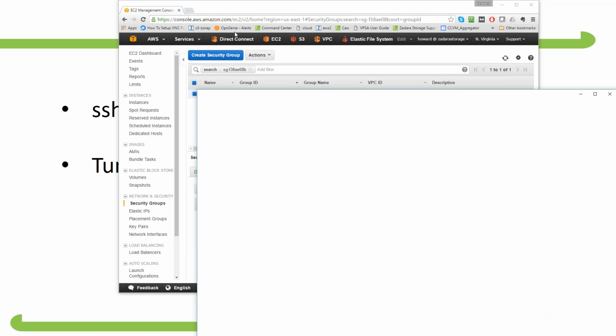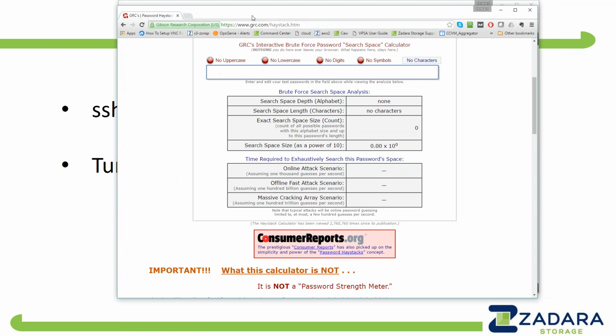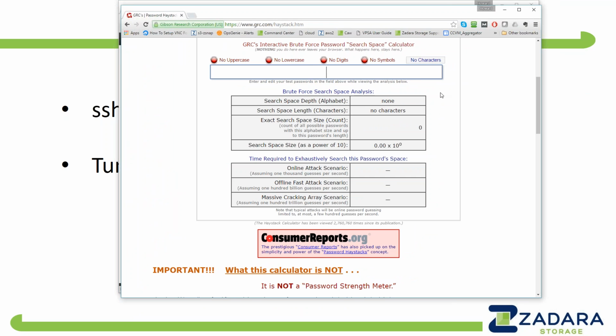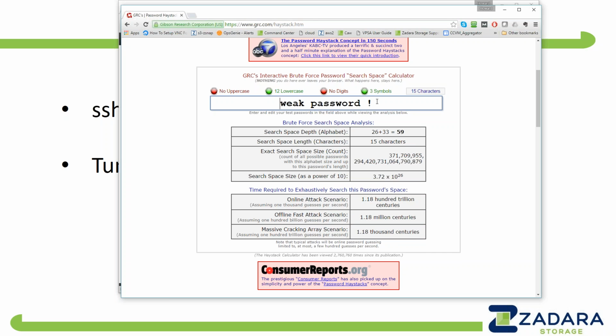Now this is another good utility here. Let me bring this up. It's on grc.com/haystack, and it just sort of gives you an idea. You can have weak passwords, and if you add a space in between, you can see that now instead of taking 16 minutes to hack, it'll take 33 or 34 years, and you can make it even stronger by doing something like that. And you can make weak passwords into very strong passwords.